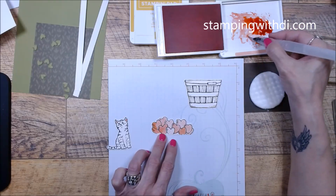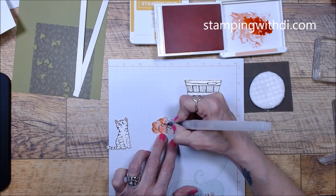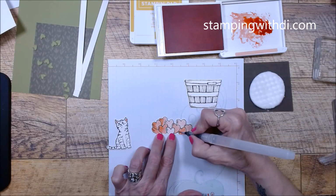All right, so now I'm going back into the Flirty, and I'm just going to put a little bit more on the hearts, so they have a little bit of some different colors in them.